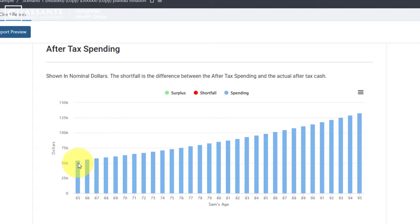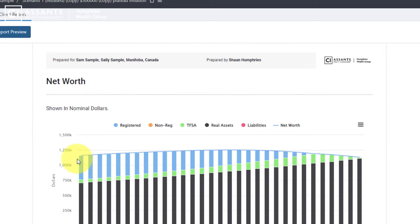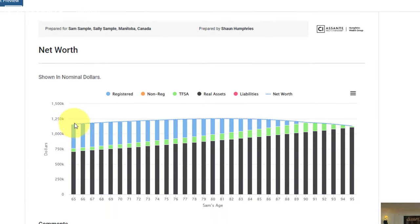I'll just show you another statement that looks at their balance sheet, or net worth statement. So you can see here their balance sheet changes over time. They've got a net worth position between $1 million and $1.2 million. The blue here is their registered capital, so the RSPs and RIFs. The green is their tax-free savings account. The black here is their real estate. You can see in this analysis that the real estate goes up over time, and it goes up every single year. In fact, it's close to $1 million by life expectancy.